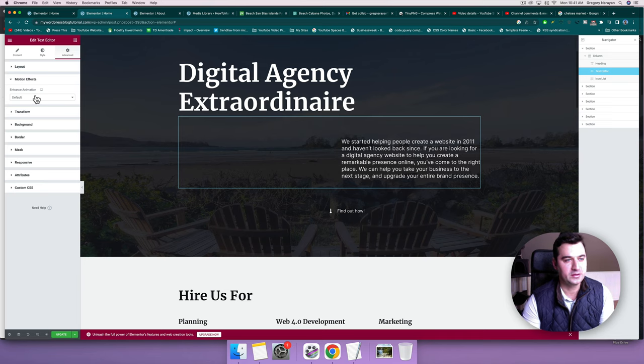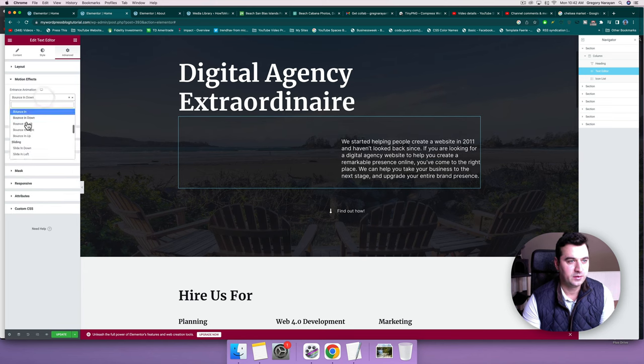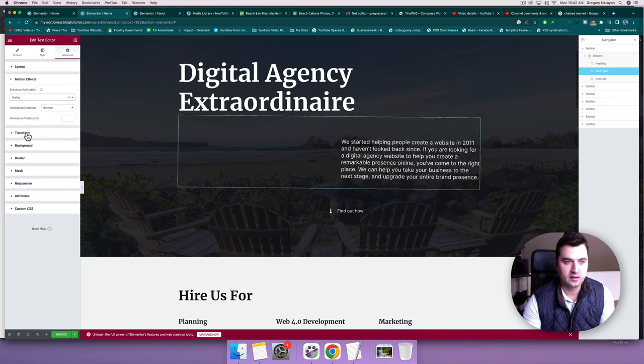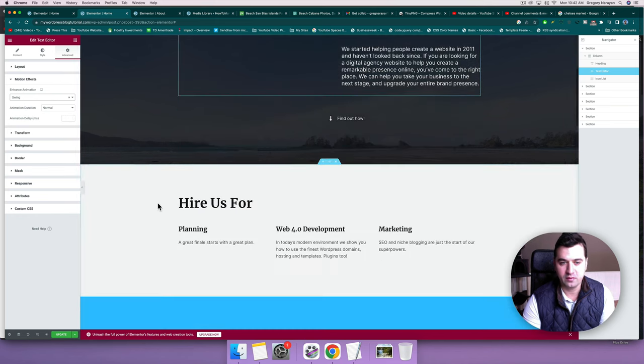Here we can see we have our entrance animation, and the options really are endless. You can see there's bounces, there's slides, your more typical sort of slides. There's also some of the attention seekers like rubber band, I love, pulse, I love, and the list goes on and on. So I think for this one, we're going to grab just a swing so someone feels like that text is swinging in to say hello, and we're going to go down.